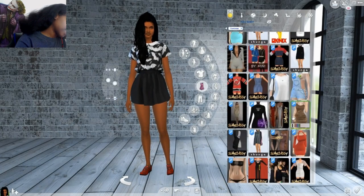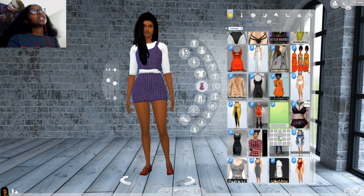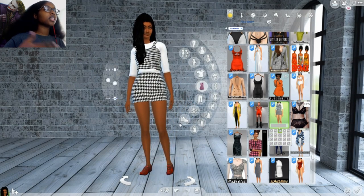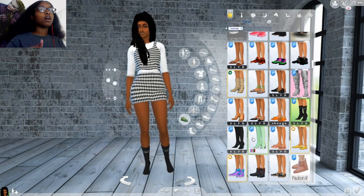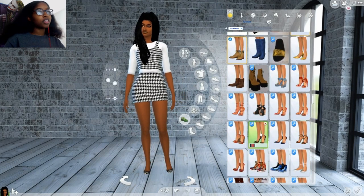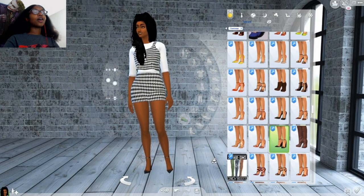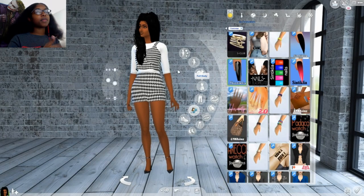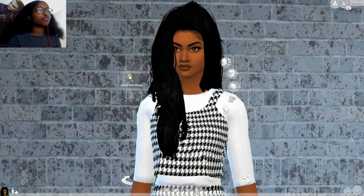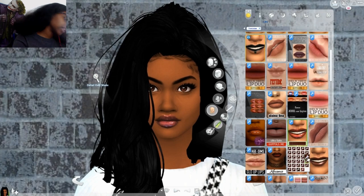My favorite thing about the game in general would be creating a sim and seeing that sim live life how you pictured them. So if I make a goth sim, seeing that sim live a gloomy and kind of dark lifestyle is my favorite thing about the game. Or if I make a bougie sim and seeing her live this classy, snooty, spoiled lifestyle, that's my favorite thing about the game.